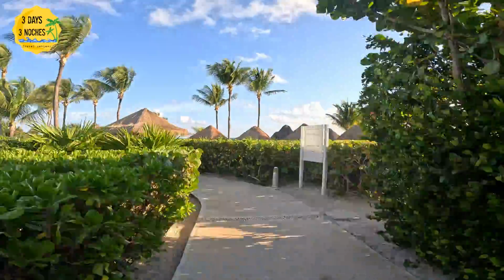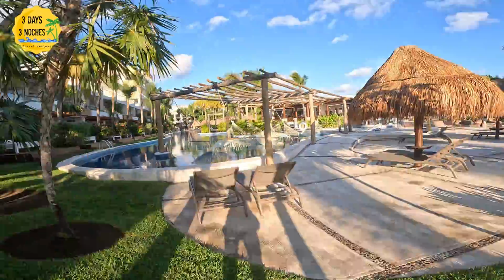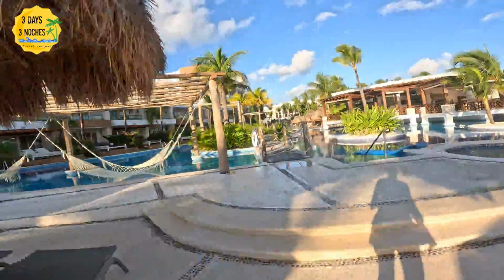And we're almost done, so we're going to head back up. I want to show you a few more restaurants that have amazing water views before heading back to the lobby.